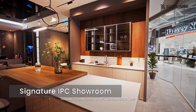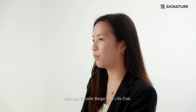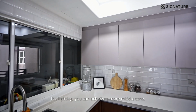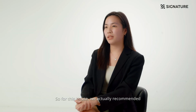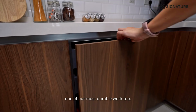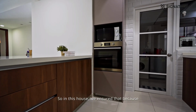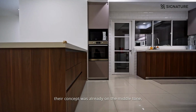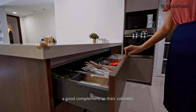In our IPC showroom, we are also showcasing that concept where we mix our smoke beige and live oak. In this concept, if you play with the lighting, you can achieve a more middle tone. So for this house, we recommended them to use quartz because quartz is one of our most durable worktops. The model that we're using is cotton polish. Because their concept was already on the middle tone, the worktop being a light color would be a good complement to their cabinets.